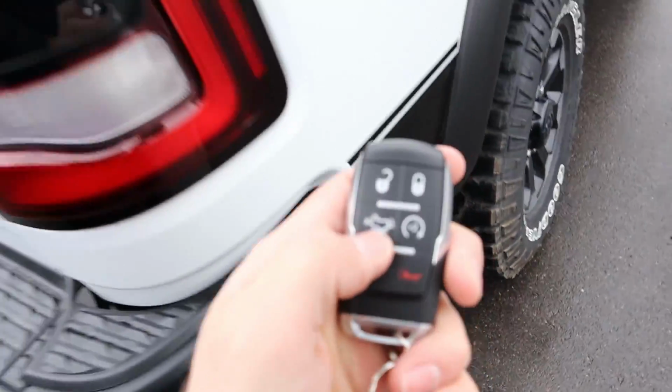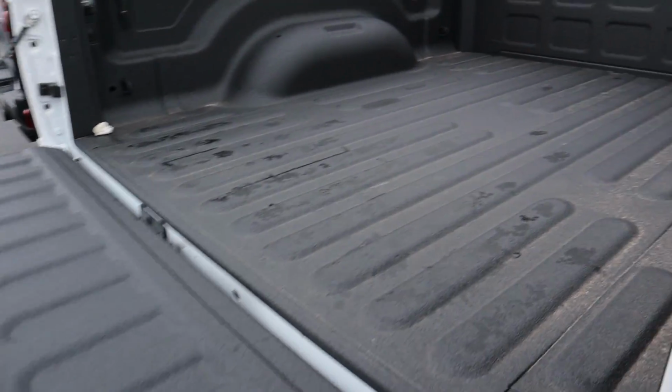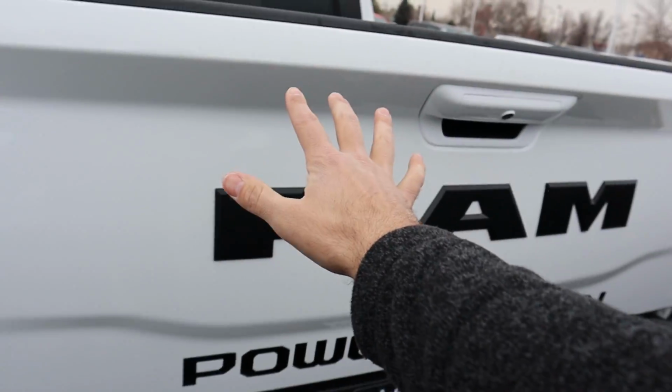Anyways, shut it off. And then we can press the tailgate release, drop that down. This one's got a fancy button, whereas the Rebel didn't. Bed liner in the rear. See again, you've got the LED bed lights. This one's a 6'4" bed, cargo light up top. And then lifting up the tailgate, super light. The Rebel's feels lighter though.